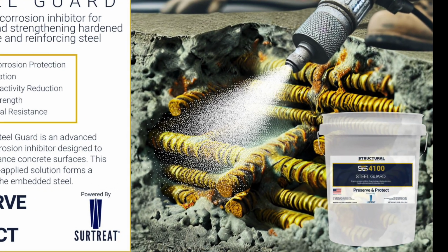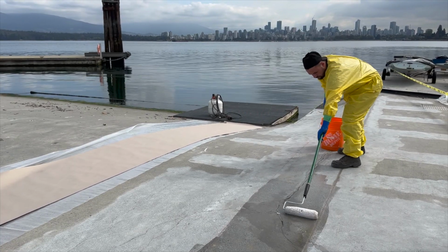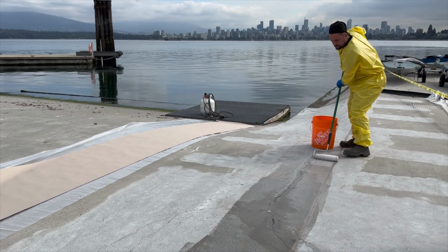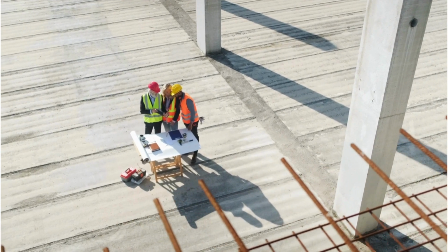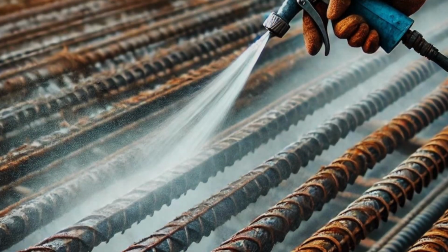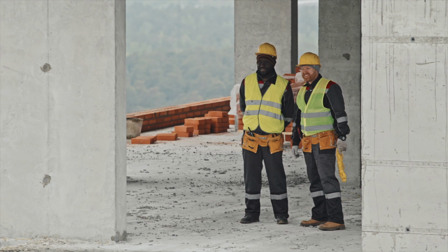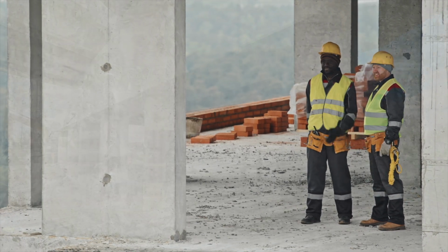For embedded steel, our SRS-4100 Steel Guard offers cutting-edge protection. This organic, surface-applied corrosion inhibitor creates a durable film over the steel, stopping corrosion in its tracks. Unlike traditional methods, there's no need for extensive steel replacement or heavy jackets.